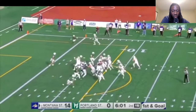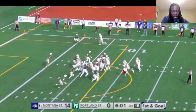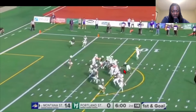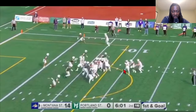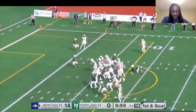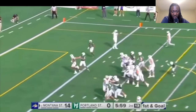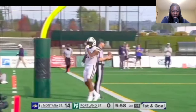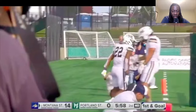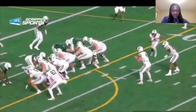Once again, they're going to hand it off to Scotcher Humphrey. Looks like a split zone play here. Split zone, got the pre-snap motion with Ty McCullough. He's going to get a little bit of pushback right when he gets to the line of scrimmage. But he's just going to follow his tight end up in there, and eventually the hole opens up for him, and he goes in virtually untouched. It's going to give Montana State the 21-0 lead.